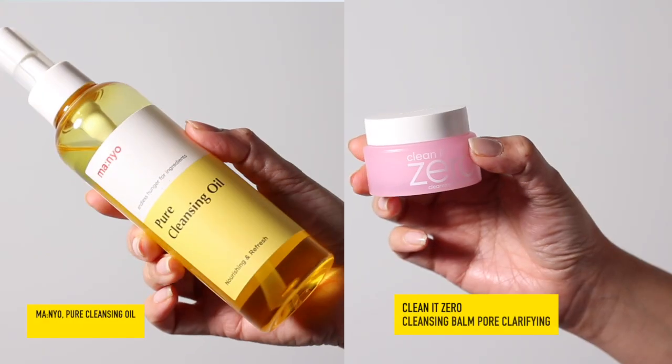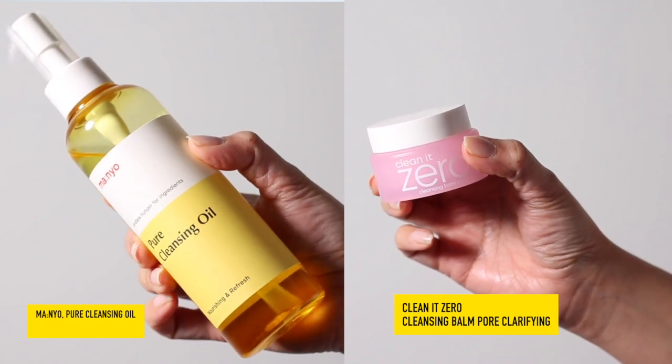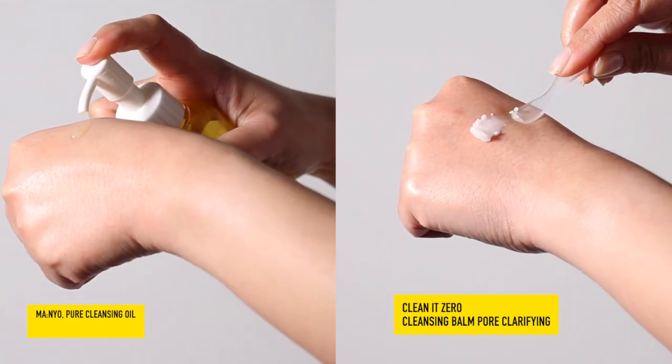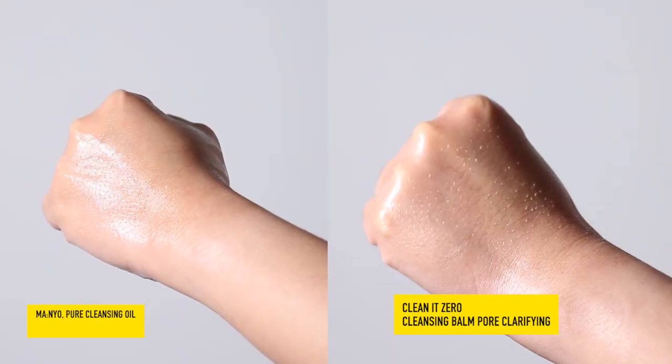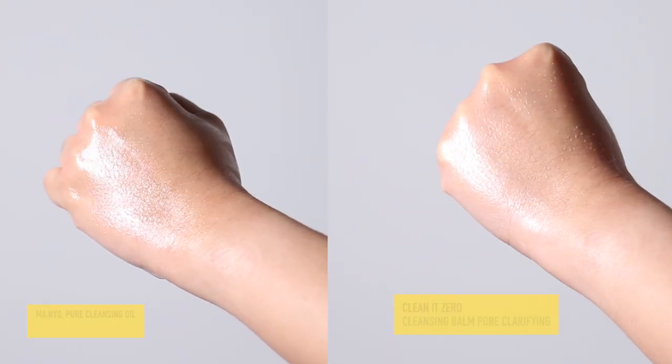The next 2 cleansers are heavier oil and balm, but these 2, the Manyo Pure Cleansing Oil and the Clean It Zero Cleansing Balm, I find them really great in melting away even the most stubborn eye and face makeup. Manyo has a much heavier consistency, which you can really feel on the skin.